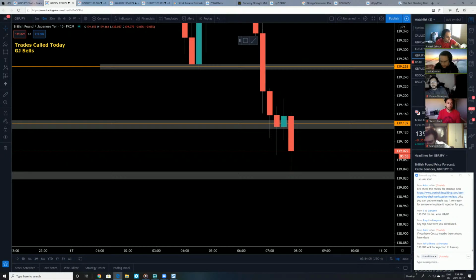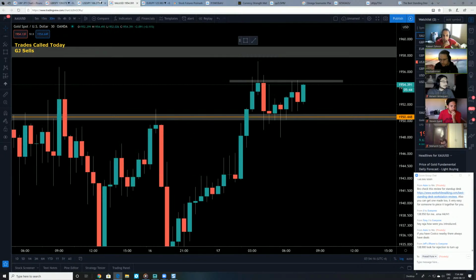What do you think about USD CAD sells after this candle? After what candle? Forex Dawn, you need to send a chart so we can look at that chart and we can see what you mean.